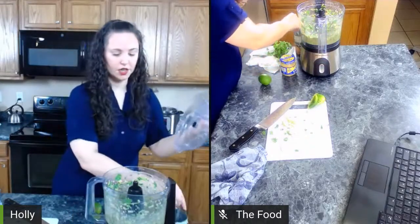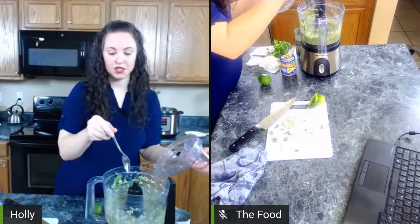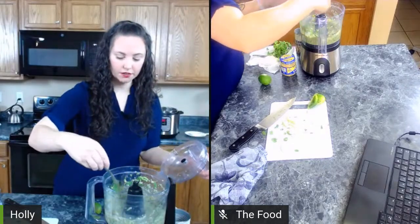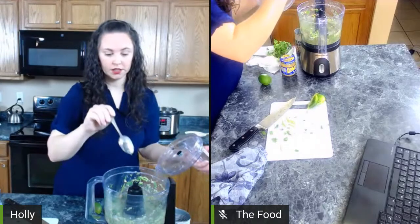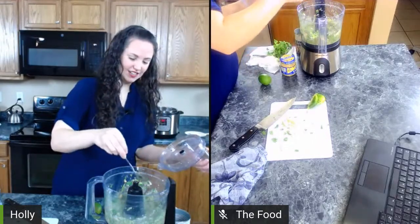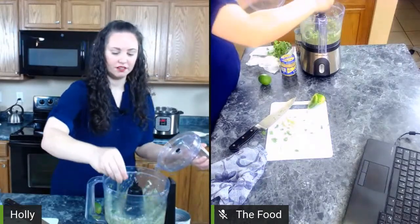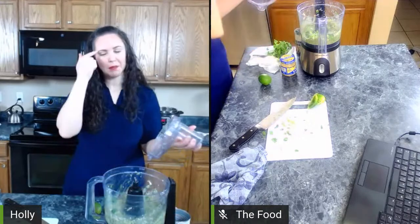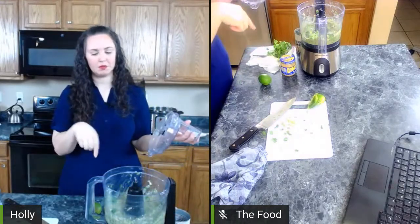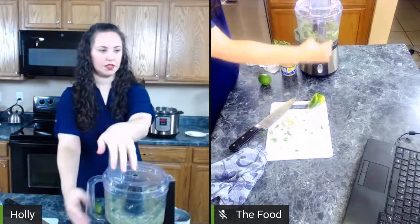All right, now I'm just gonna scrape the sides down. Normally I don't have as much of an issue with this, but there's a lot of little stems everywhere. It's their favorite. Yeah, Jim said my favorite if you're in here. Okay, I may end up adding a little more liquid to this, but I'm just gonna wait and see what we get without it.